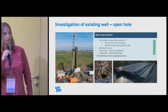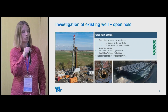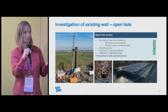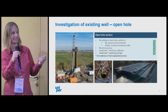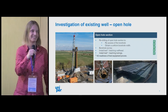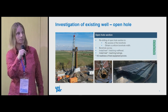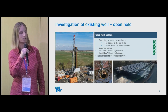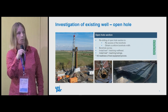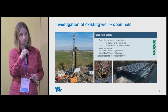Here you see the operation of the open hole, since we had to re-drill it to re-access the borehole that was plugged. We had to use the rig, you see the rig on the left-hand side there. After we re-drilled the whole open hole part, the 300 meters, we did a borehole survey. And as I said, we installed the test wellhead and the test and leaching wellhead and the tubings. Up front, before we installed that, the H2 readiness of this equipment was proven. Next slide, please.